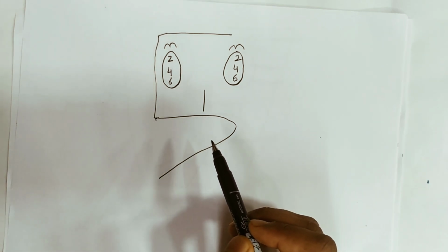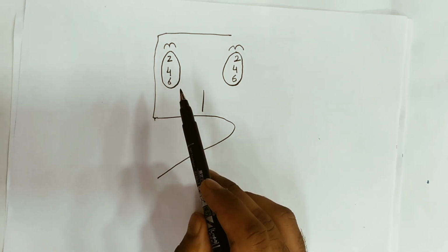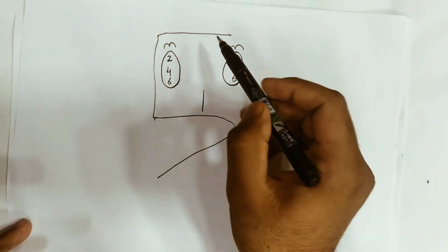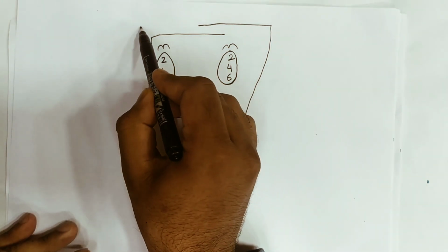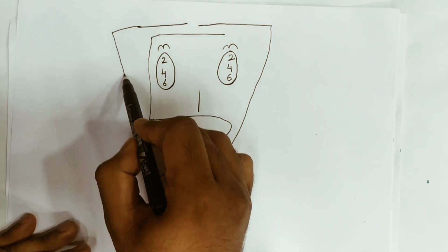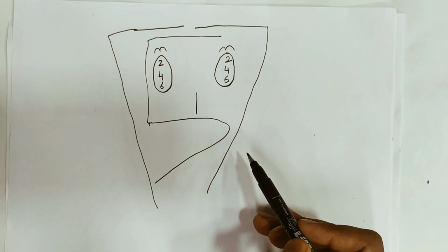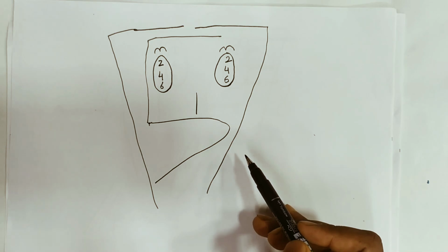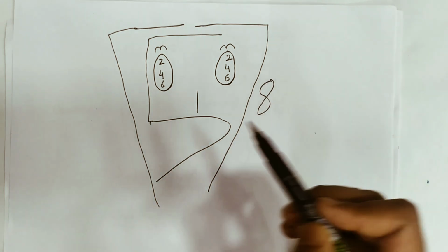This is 5, and then we have drawn 6, right? Yes, there is 6. Then draw 7. 7, like it is a face structure, and should be drawn on both sides. Okay, then draw an ear as in number 8.